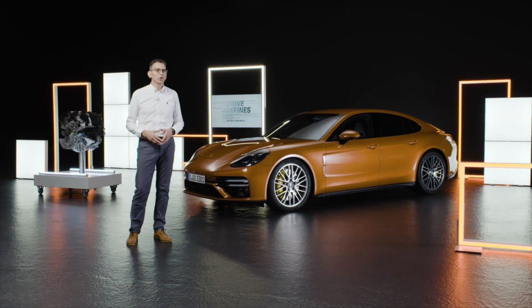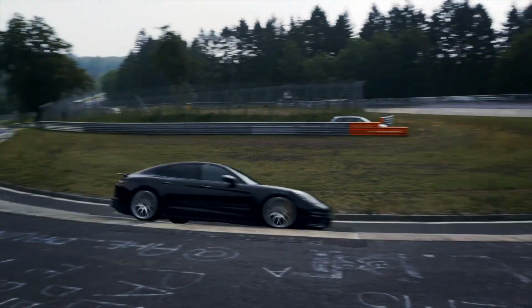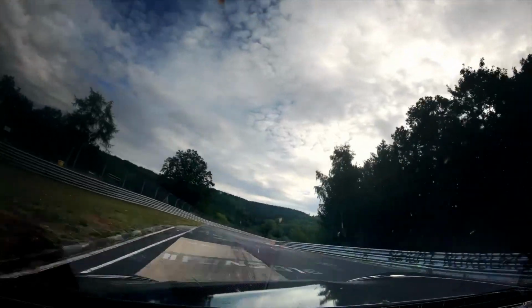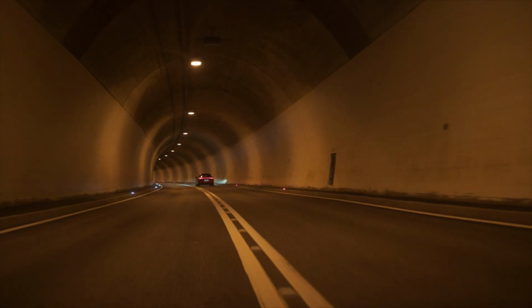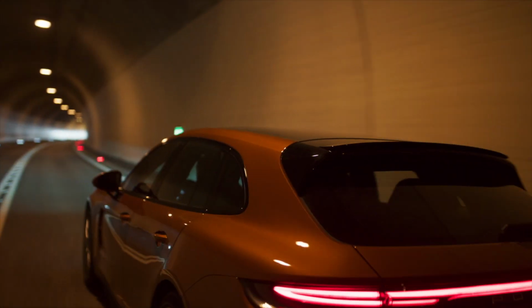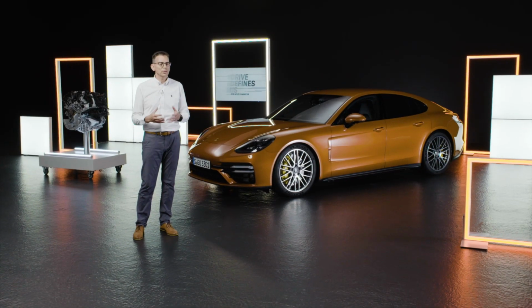The new 4-liter V8 bi-turbo engine has been fundamentally optimized for the Panamera Turbo S. The crankshaft drive in particular has been greatly reinforced. The crankshaft, connecting rods, pistons, timing chain drive, and also the vibration damper have all been modified. All these measures serve to make it possible to increase the cylinder pressure to 125 bar in order to generate the additional power.